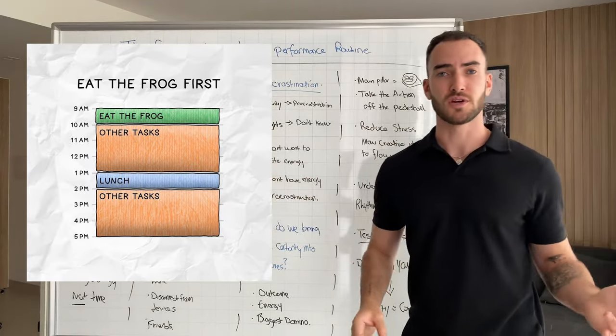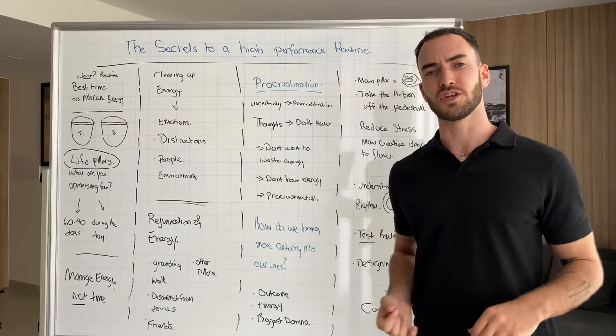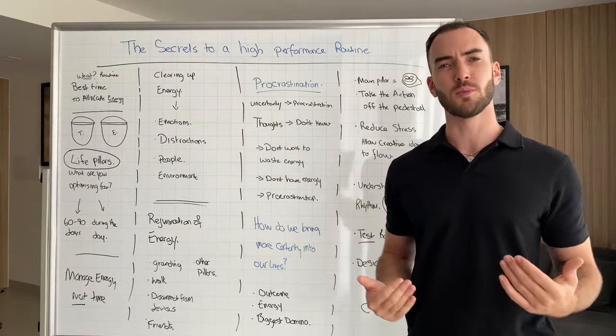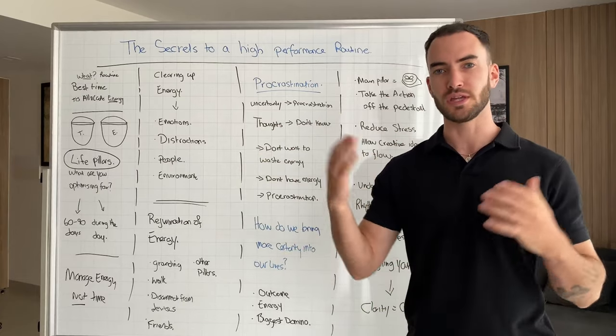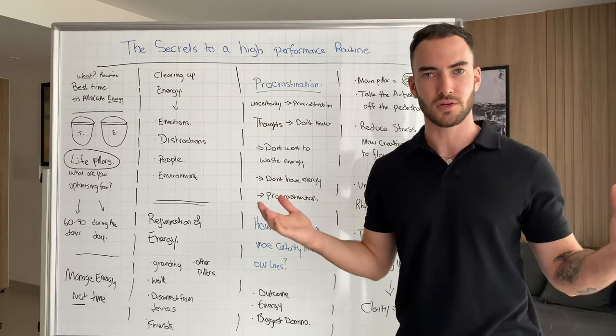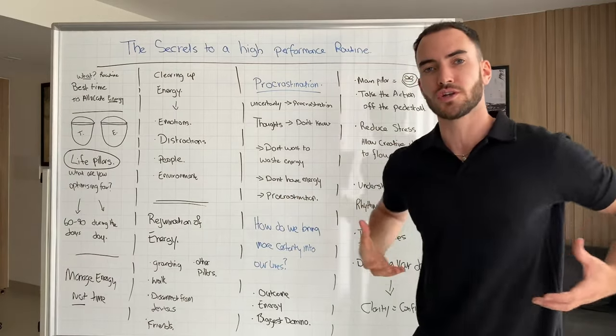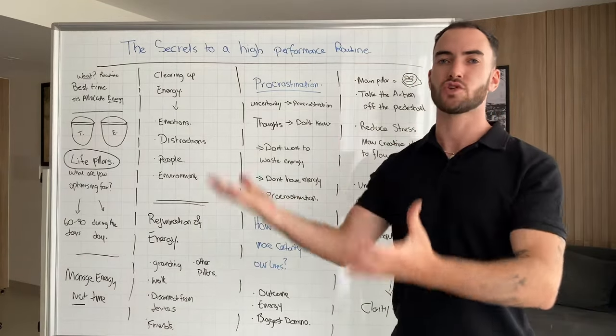I found this from my experience as well, because I would wake up, I would watch videos, I would watch content, I would have all these different things, and I would feel like I'm being productive in the moment, but at the end of the day, and after a couple of weeks, a couple of months, I was making no progress, okay? So we want to be able to reduce stress, because at the end of the day, what we're trying to do here is optimize our energy so that we can create more.